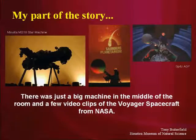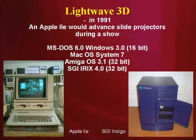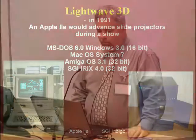When I started in the planetarium field over 20 years ago, there was just a big machine in the middle of the room, a bunch of baby food jars used for special effects, and a lot of slide projectors. Back then, in 1991, we were working with a whopping powerful system of Apple IIe's and 46 computers. And I thought it would be fun to take a look back at how it all started as far as animation 20 years ago.